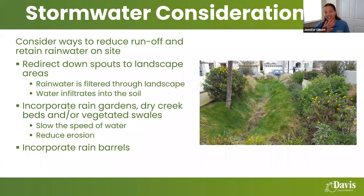And I know with the drought right now, the rain seems like a wish and a dream, but eventually we will get rain again. And as you know, sometimes we get rain coming down as a deluge. And when rain falls on our properties, depending on how our landscape is designed, that rain is either going to soak into the ground, water your plants, recharge the soil, recharge our aquifers underground, or it might just run off your property altogether.